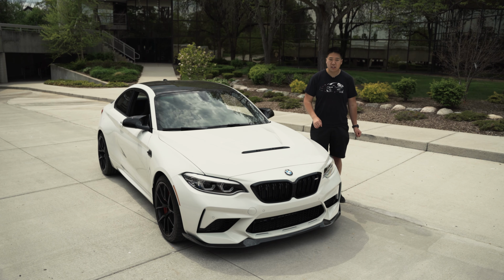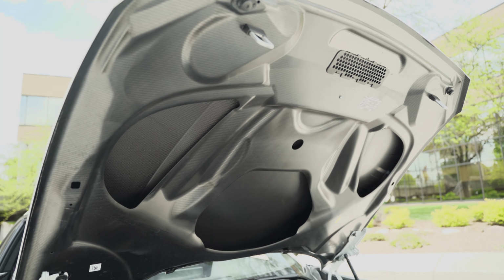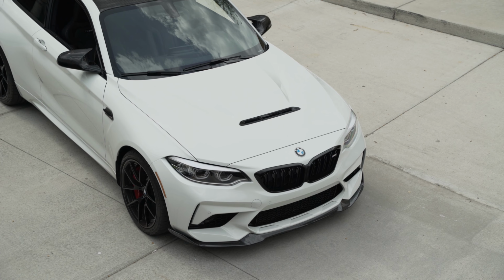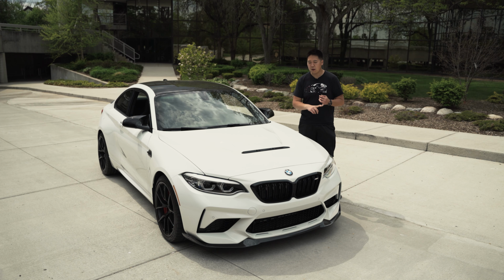It's rear-wheel drive only and features a lot of carbon fiber to bring the curb weight down. But overall, this powertrain is taking the M3 M4 competition and putting it into a smaller package, which is definitely a good thing. 0 to 60 is a little bit quicker than the M2 comp. It's rated at 4 seconds flat for the manual and 3.8 for this DCT.